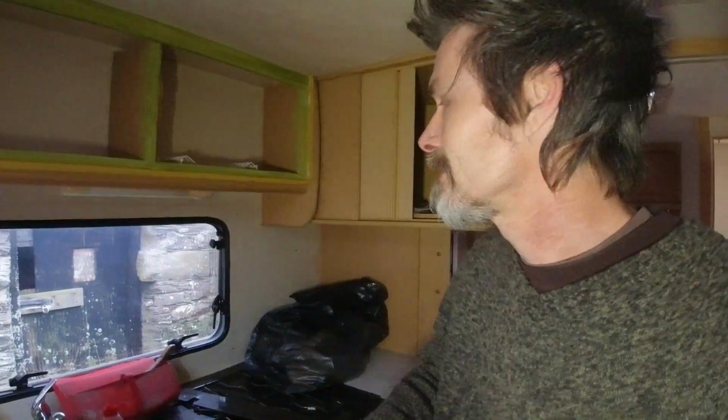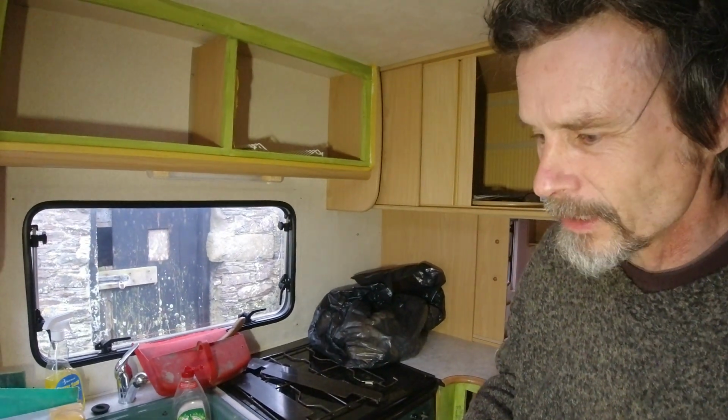Check out my green kitchen. It looks really cool. I think grass green is my favourite.